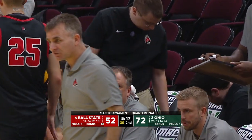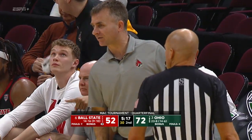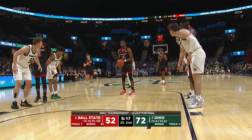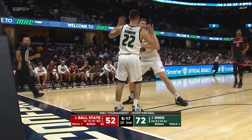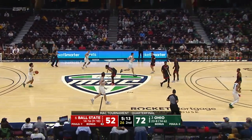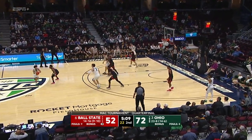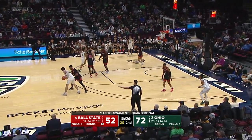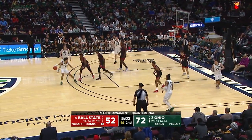They really are. Yeah. We're not trying to be premature, but again, look, Ohio's up 20 with 5 minutes left, and we're not going to put them there just yet, but let's just say all signs are certainly looking like the Ohio Bobcats are going to make chalk the top four seeds a reality here for the semis tomorrow in the MAC.